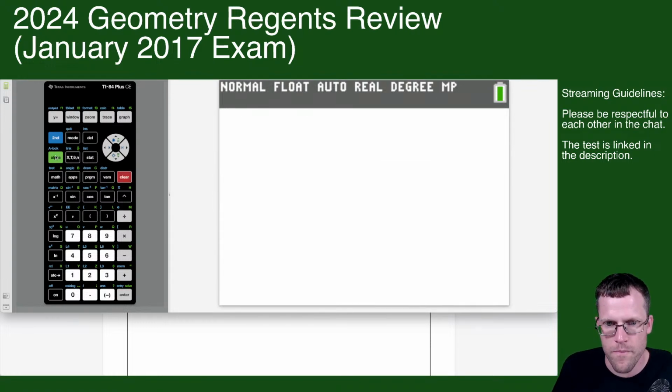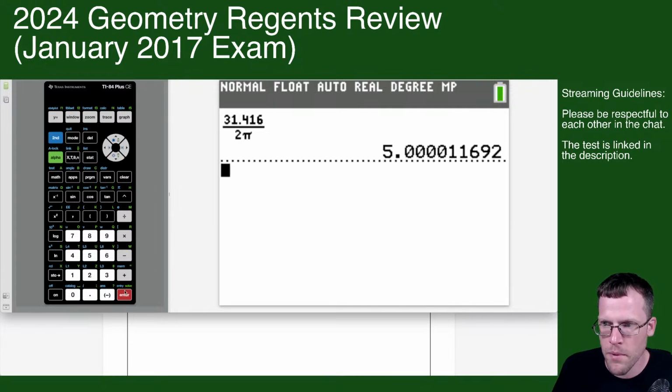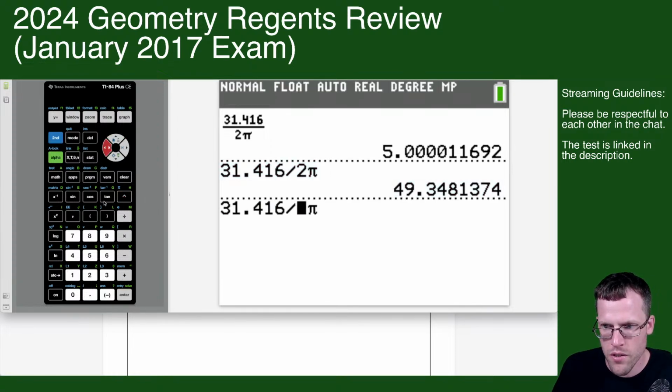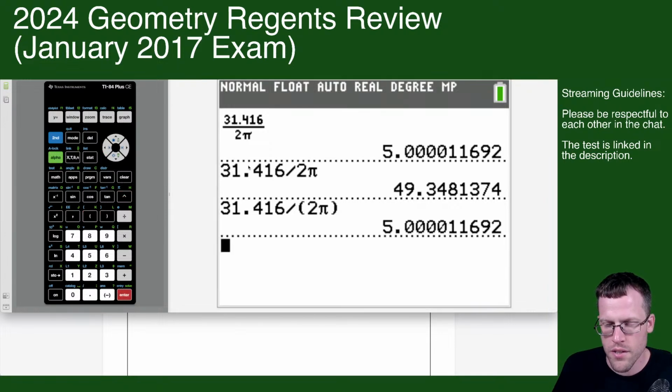So the way around it is you do alpha y equals enter 31.416 and then you put 2 pi on bottom. Okay. And you might be asking, wait a minute, why am I getting something different? Why, when I do this, is it not the same? And the reason is you need parentheses. If you're going to do it this way, you have to write parentheses 2 pi. Because the calculator is going to read this as 31.416 divided by 2, then times pi. Okay, so if you put it in parentheses, you're fine. Otherwise, just make a fraction.